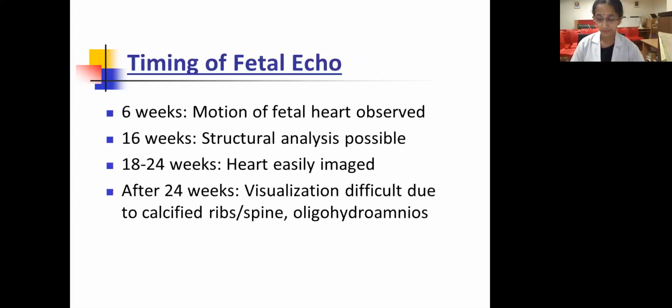But after 24 weeks, because we have calcification of the ribs and the spine, and the amount of fluid becomes lesser, the movement of the baby becomes lesser, the fetal echo windows would be limited. So ideally, any time in the second trimester would be an ideal time to do a fetal echo. However, we need to know that 20 weeks is the legal age of termination in our country. And hence, we do fetal echoes before 20 weeks. So anytime between 16 to 20 weeks is an ideal time for doing a fetal echo in our country.